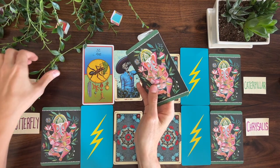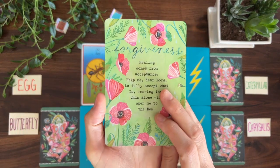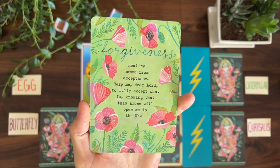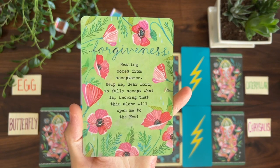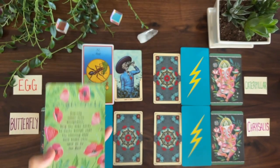And your last card, sorry about that, is forgiveness. Healing comes from acceptance. Help me, dear Lord, to fully accept what is, knowing that this alone will open me to the new.